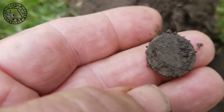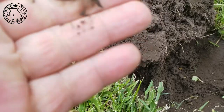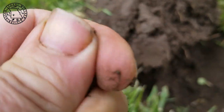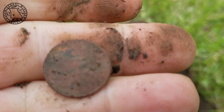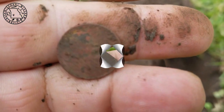Hopefully it's a wheat head. I see it's a Lincoln on one side. It is a wheatie. All right, wheatie number one. Got a wheat. Not an old one, I don't think, but still cool. Let's go get another one.